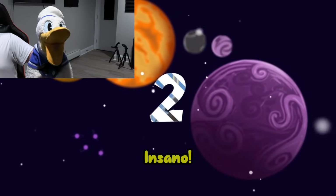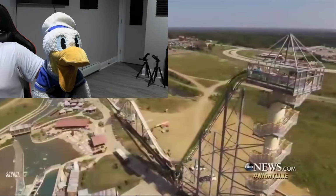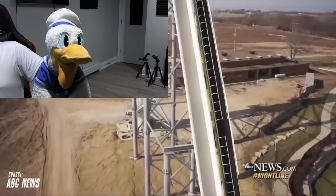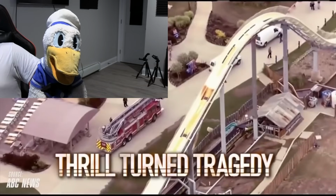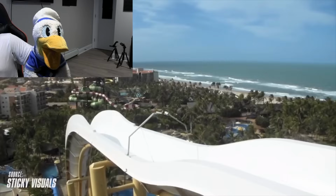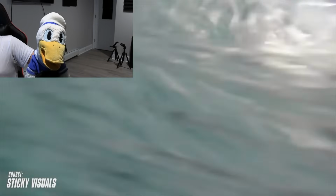Number two, Insano. It's not often that you'll come across a water slide like this. Look at that thing! Nightmare story for another day. Insano is a 131-foot water slide that will reach the bottom in a mind-blowing 6 seconds.